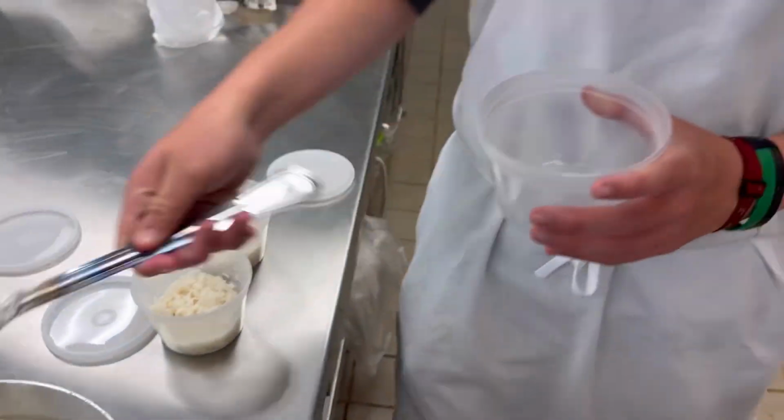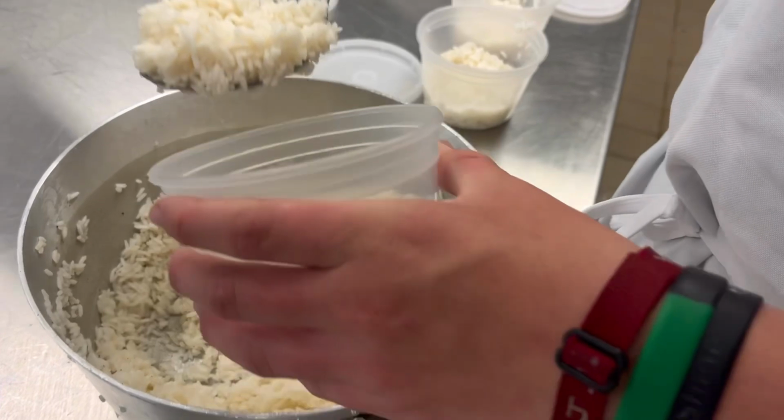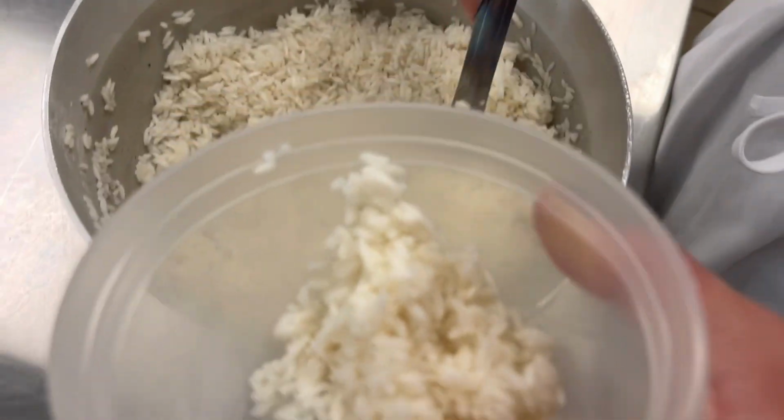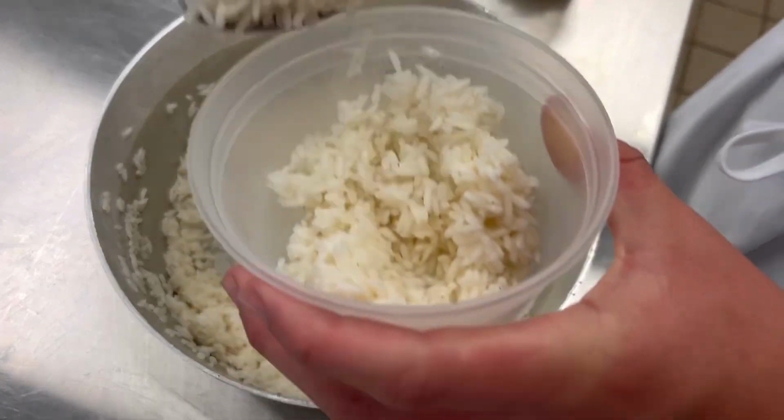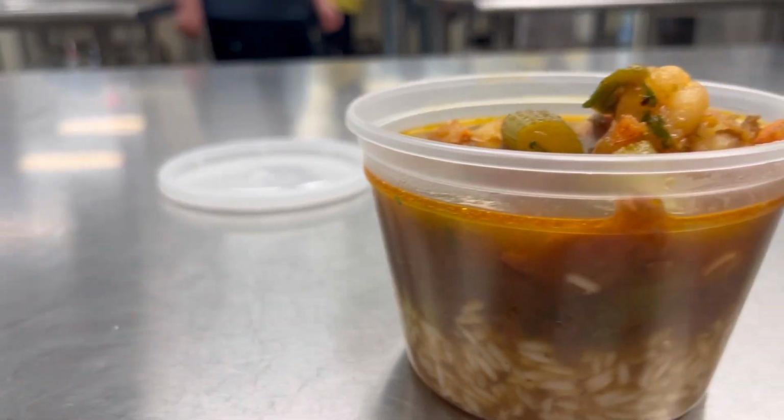What a doozy! Look at that rice. Did you know rice is often served with gumbo? Either gumbo on rice or rice on gumbo. You decide. Look at that thing.